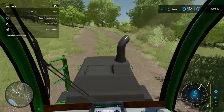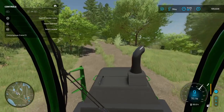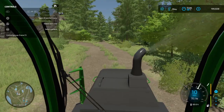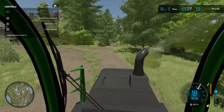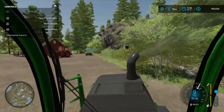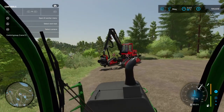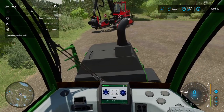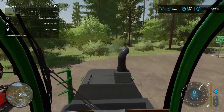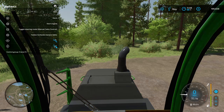At least when I tried to climb with the old Volvo, she really was struggling good. Alright, I'll shut her down.